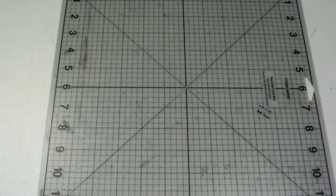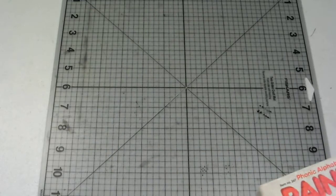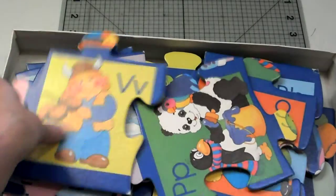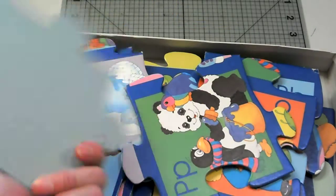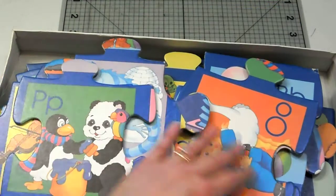Anyway, so here's what I got at my thrift store today. Look at this, Rainbows, Rabbits, and Roses. This is a phonics alphabet puzzle. And there's these pretty big pieces. So I'm not exactly sure what I'm going to do with it, but it was 50 cents and it was pretty cool. And so I got it.